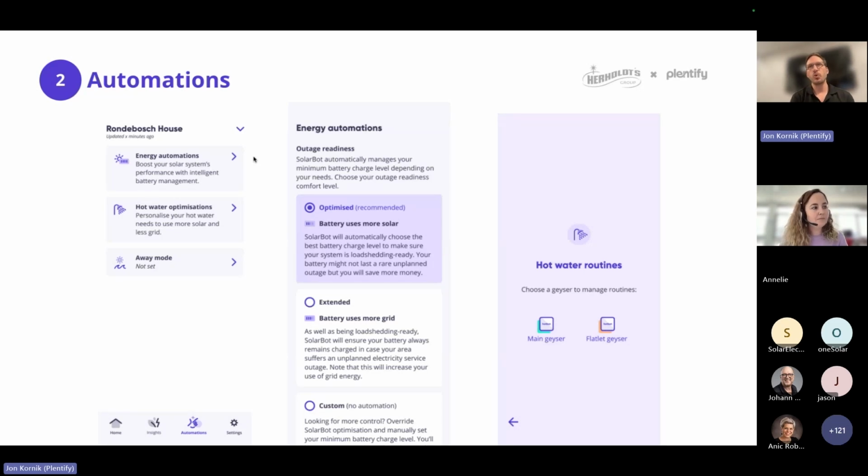Similarly, on the hot water side, there's a bunch of powerful optimizations that we offer there. And again, it works very differently to how devices are managed in the market at the moment. So I'm sure that if you're familiar with geyser timers, you'll be aware that, for example, if you wanted hot water at 7 a.m. in the morning, you would have to set your timer to heat probably between 5 and 7 to ensure that hot water was ready at 7.